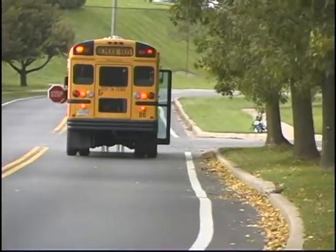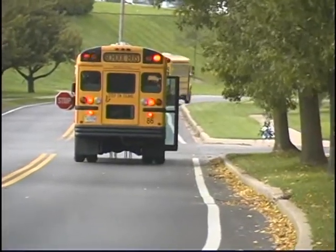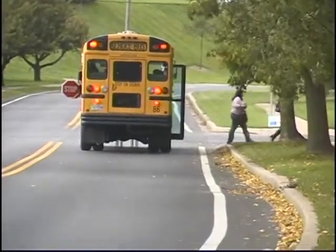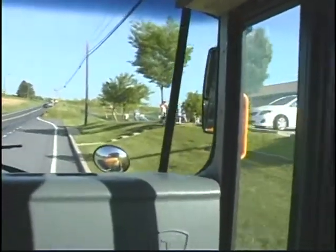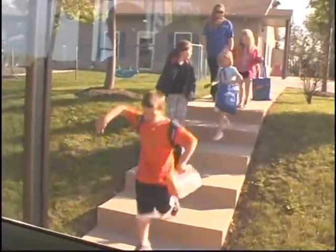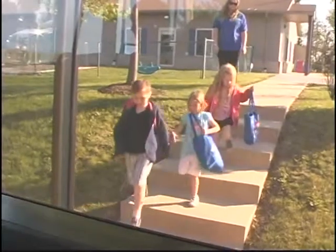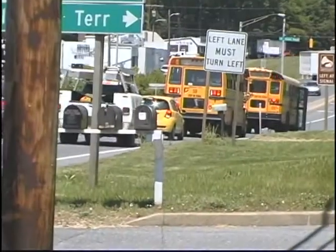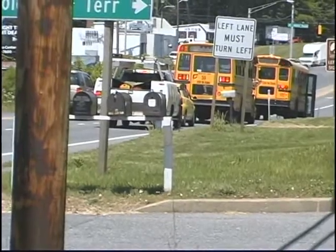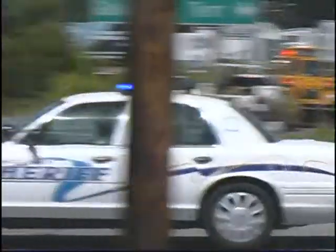When drivers approach a bus stop, at least 100 feet prior to the bus stop, the amber lights are to flash. And that's the same as a yellow traffic light that motorists would see. So it's telling the motorist that the bus is about to stop. Please slow down, come to a stop, and wait for the bus to completely stop. At the point the bus stops, the red flashing lights come on. It's a big issue in Carroll County. It's a big issue across the state.